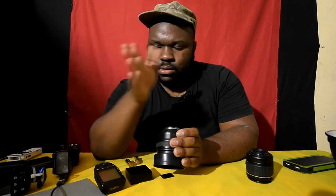Anything below f2.8, if you see a lens they're selling cheaper and it's written f2.8, don't think about who you're owing or how much you have. If you have that money, just run and buy it, man. Make sure it's compatible with your camera mount. This one is a Nikon one.